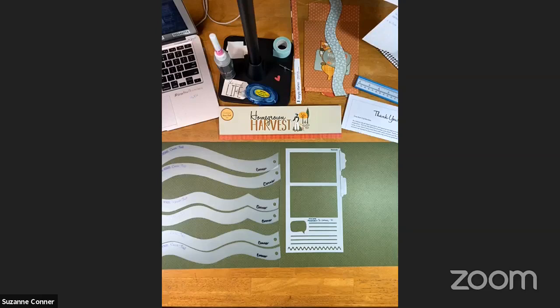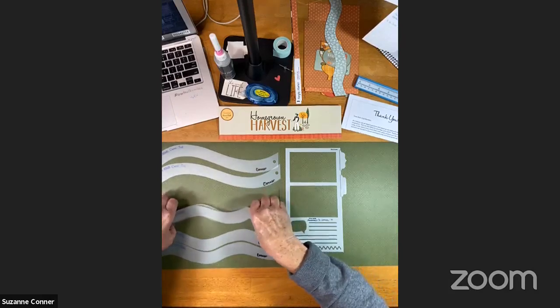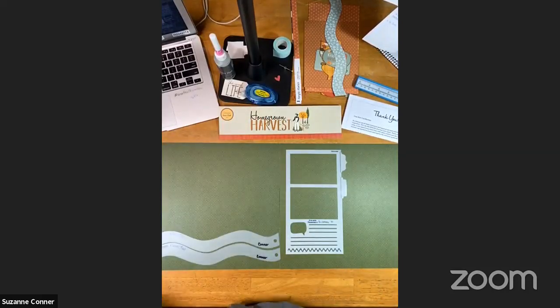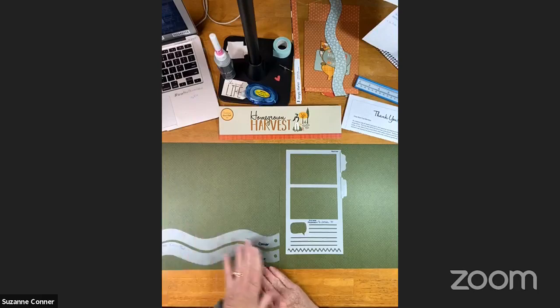But anyway, I decided to go with the Cascade Trail 3A and 3B. All 6 of these come in a set. If you're new to Kiwi Lane, you get 3 sets in a set. All right. So anyway, I decided to go with this nice, kind of wavy look.